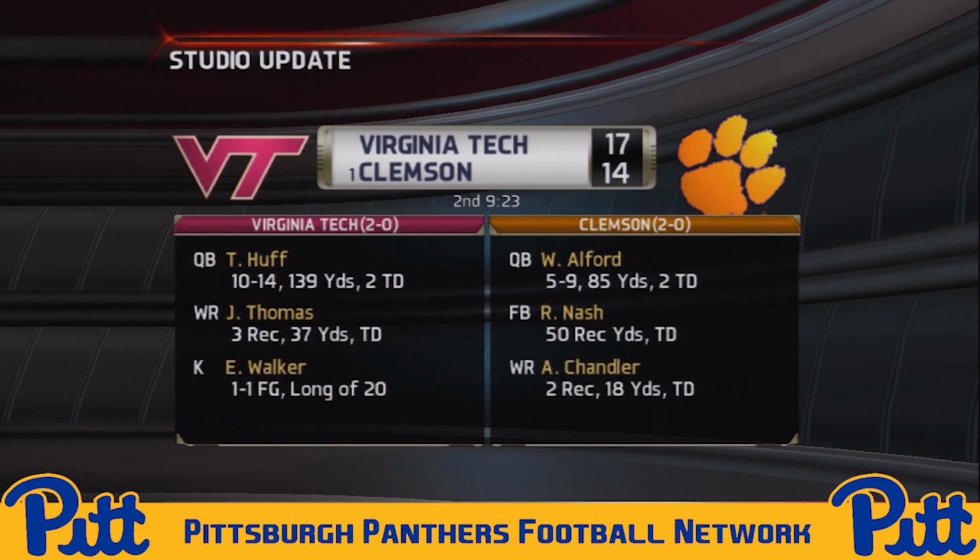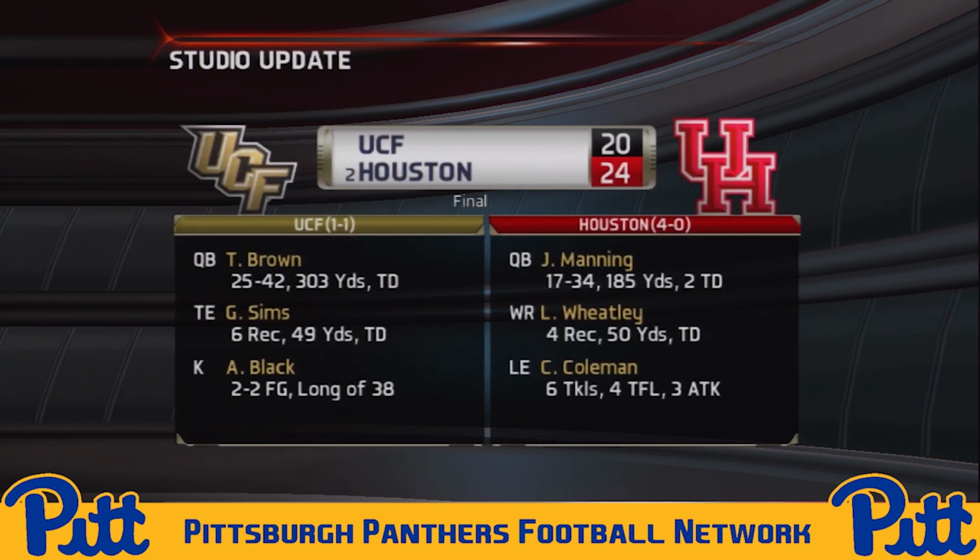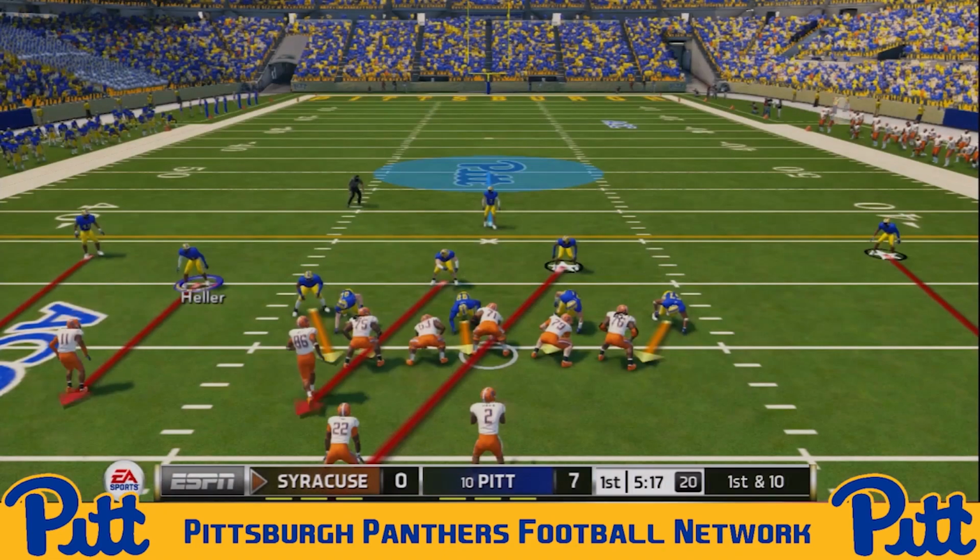Huge game here. Undefeated Virginia Tech taking on number 1 Clemson, and the Hokies up 17-14 midway through the second quarter. A lot of points on the board early on in that one. Houston, number 2 in the country by ranking, 4-0 now as they knock off former American rival UCF on a performance from Manning. Couple of touchdowns there for the Cougars.